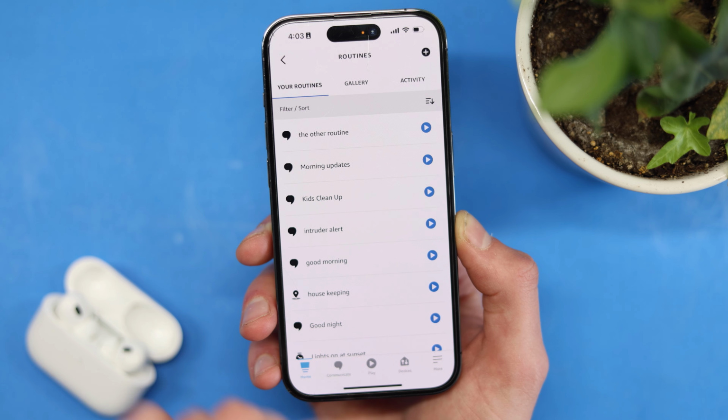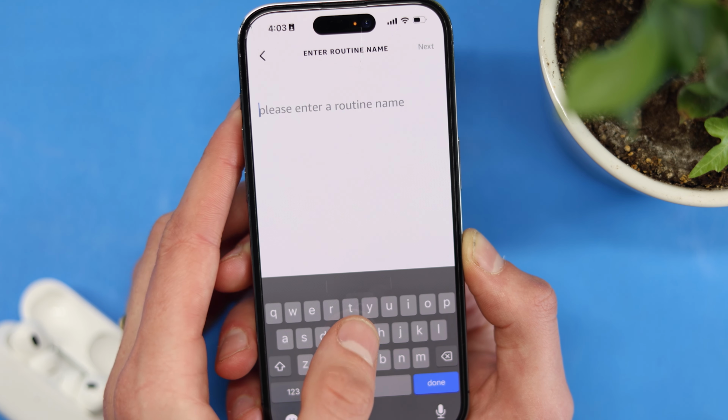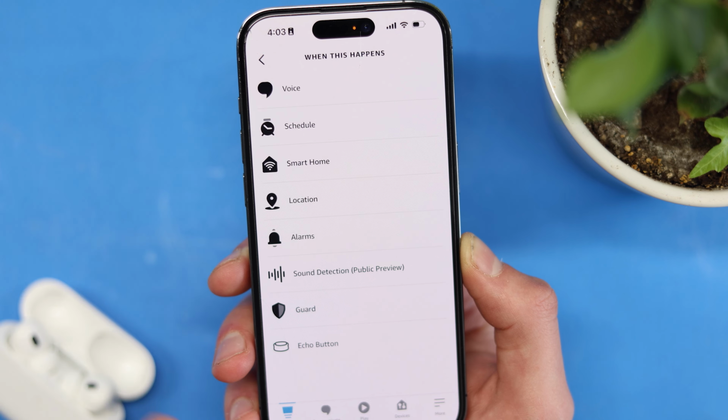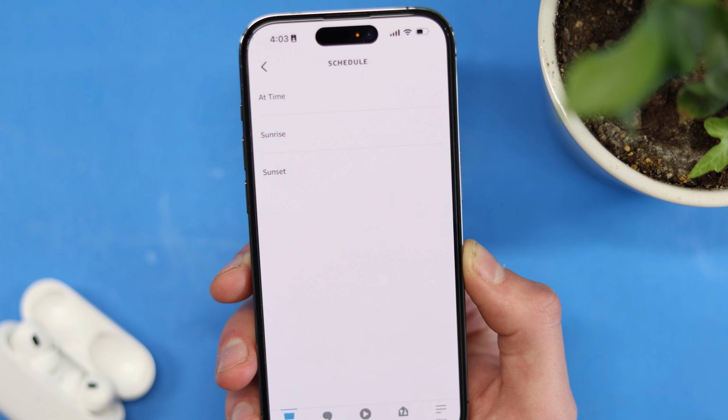And the way you would actually go about doing this is within the Amazon Alex app. If you go over to routines that you can see right here, we can create a new one. And I'll just call this one Good Morning. And you can have it triggered. So the trigger, like I said, is based on the sunrise. So if you go to triggers and you go to time, you'd actually choose sunrise.